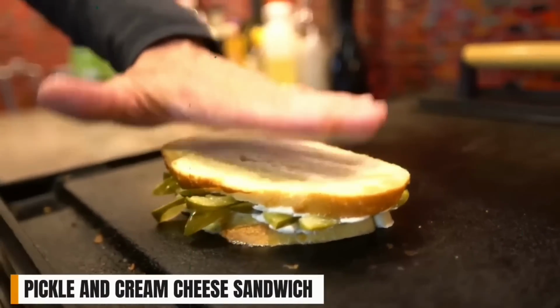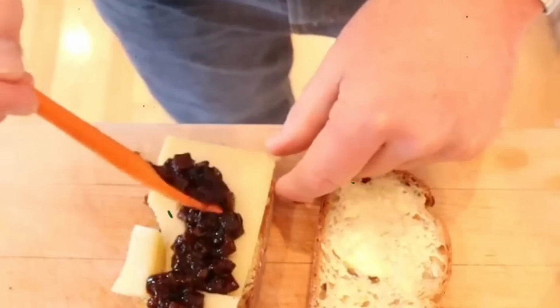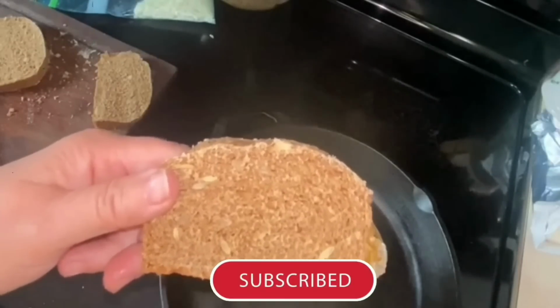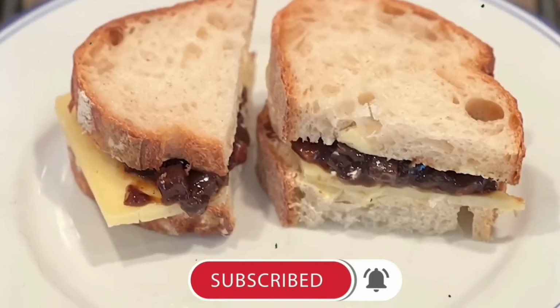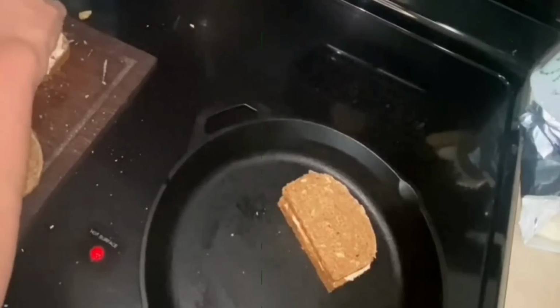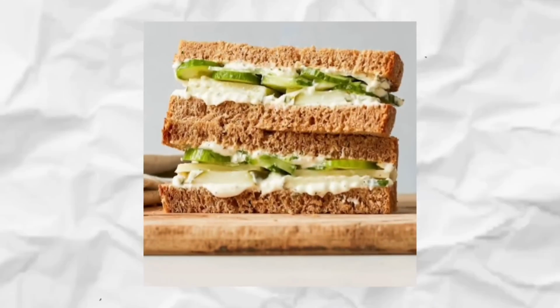Pickle and cream cheese sandwich. The surprising pairing of whole dill pickles with cream cheese spread created a sandwich that combined crunchy, briny flavors with creamy richness. The construction was simple but specific. A whole dill pickle was placed on bread spread generously with cream cheese, then closed and sliced, creating rounds that showcased the pickle's cross-section. The visual appeal was undeniable.